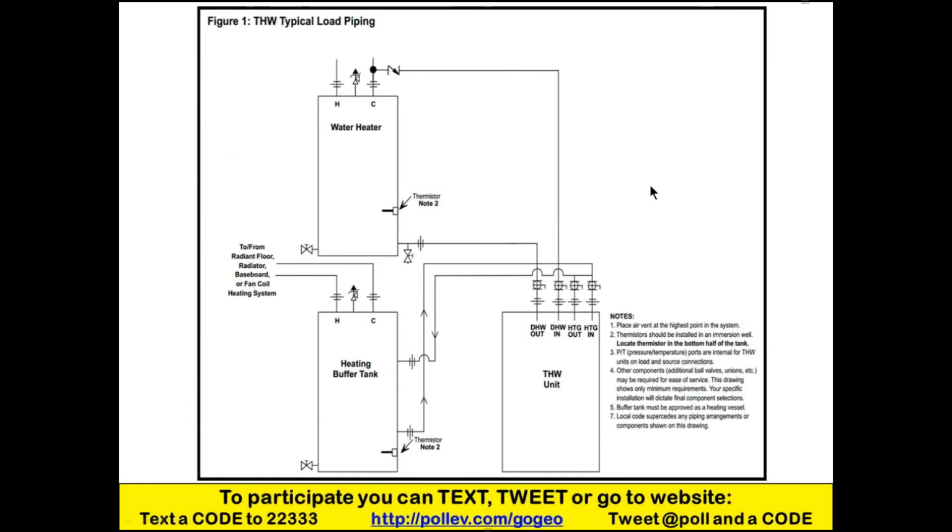Another design, Climate Master. Their THW happens to be a high temperature unit, but you don't make high temperatures without sacrificing COP. But if we wanted to limit it to 120, again, what's coming out of the buffer tank going to the load is essentially what's coming out of the buffer tank and going to the heat pump.